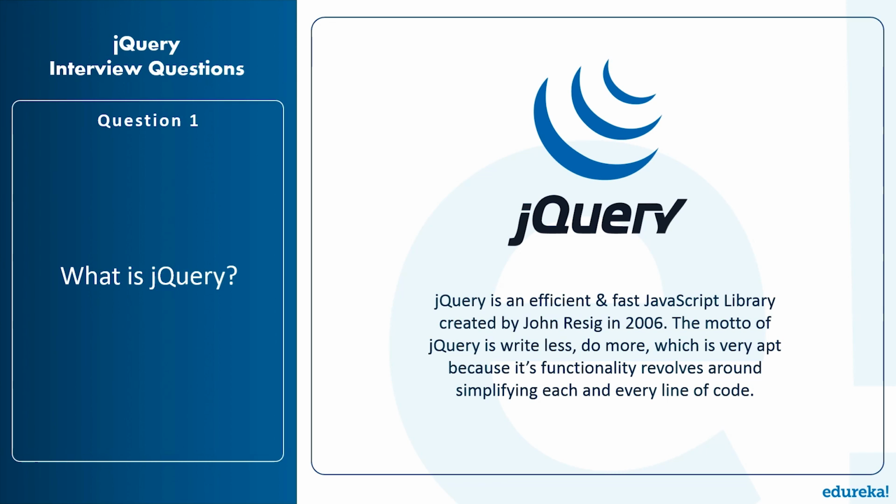So this is basically a fast and concise JavaScript library that simplifies your HTML document traversing, event handling, animating, and AJAX interactions for rapid web development. jQuery is definitely a JavaScript toolkit that is designed to simplify various tasks by writing less code. jQuery has gained quite a lot of popularity because it just needs you to write simple code and it's easy to understand, which also makes your work with JavaScript easier.